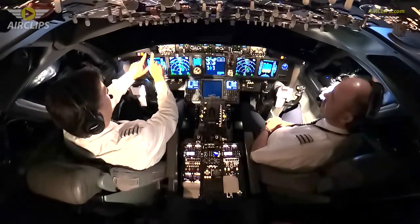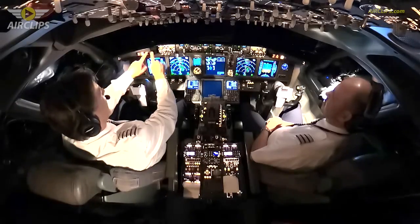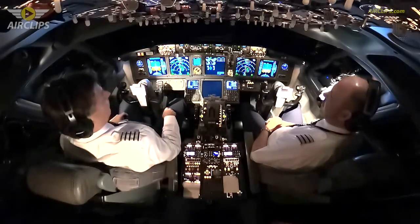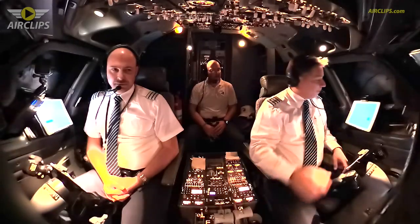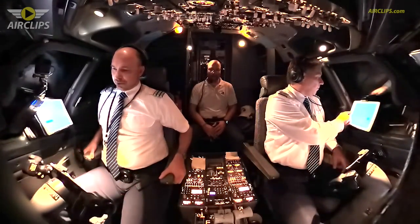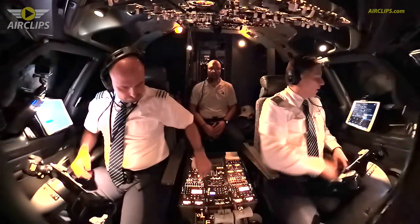One of the weak points of the 737. Call it the six pack. It's the six pack. Yeah, we call it six pack. But no fault. So we'll check the performance.